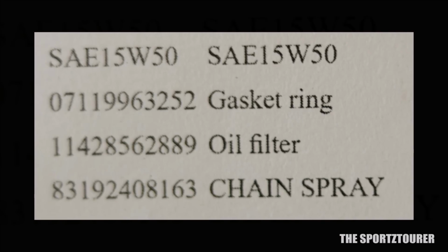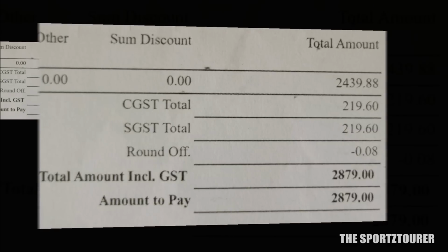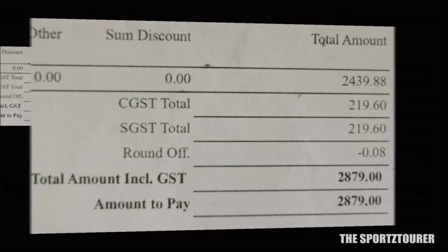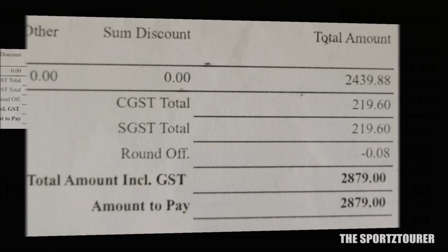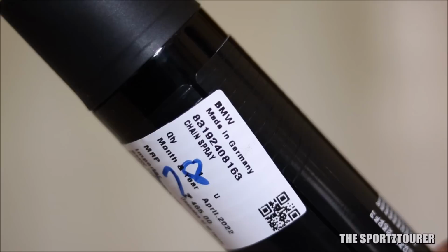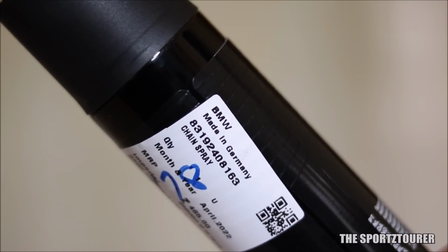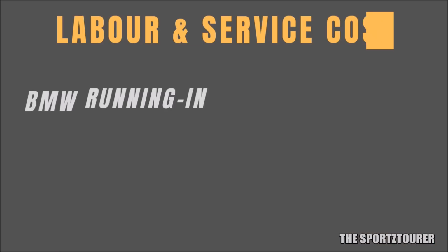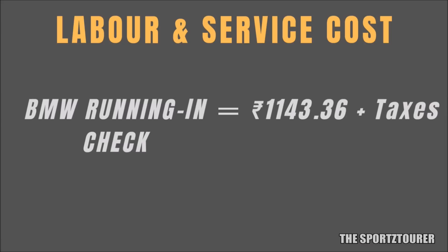So this was the list of all consumables and parts, which totaled up to Rs 2879 after taxes, which I think is okay as almost all the products used here are made in Germany and imported to India. Of course, BMW can reduce this cost to an extent by using made in India consumables, as the bike itself is made in India.